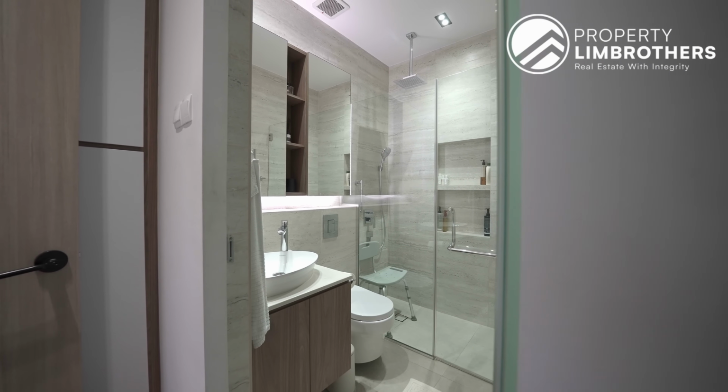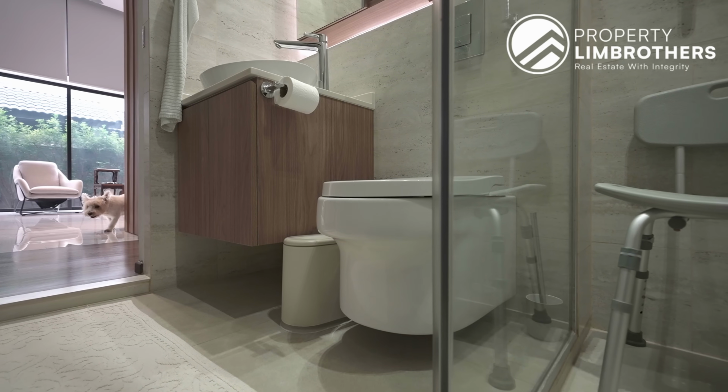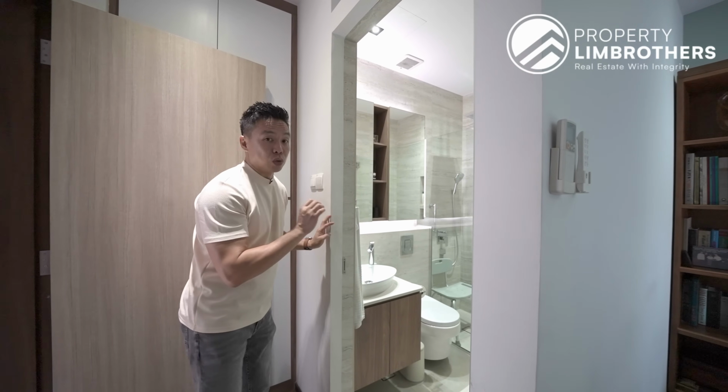Bathroom, fantastic materials being used. Duravit, Grohe, WC. A lot of the bathroom fittings are made to last.